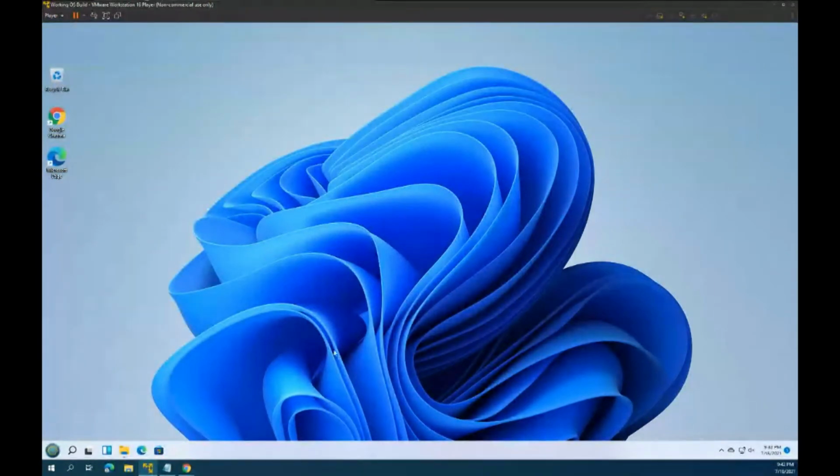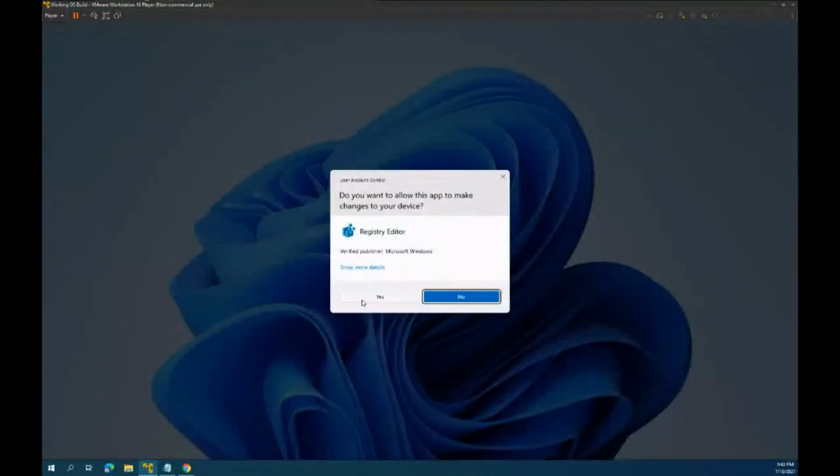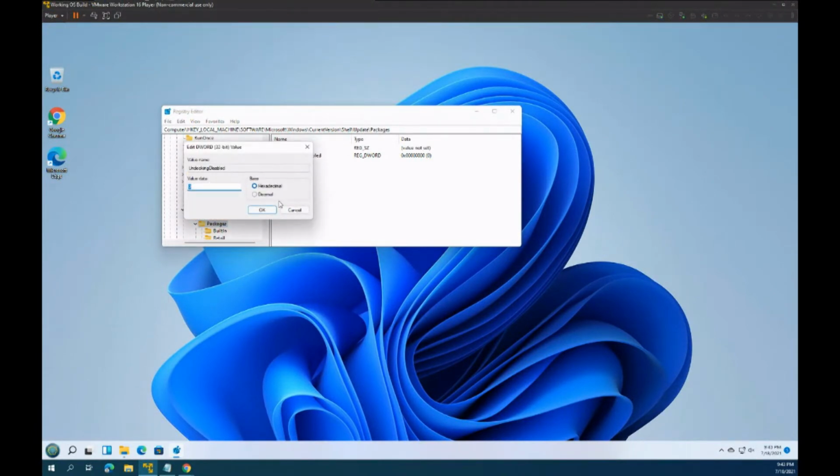Well, there's a registry hack you can do. And I have detailed all of this in an article that I have on Tom's Hardware right now called How to Make Windows 11 Look and Feel Like Windows 10. So there is this registry key, local machine software, Microsoft Windows, current version shell update packages. I'm sure you'll remember that. UndockingDisabled is the name of the value for some reason. Change it to 1.